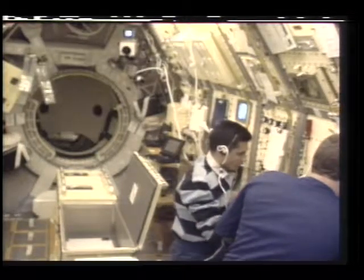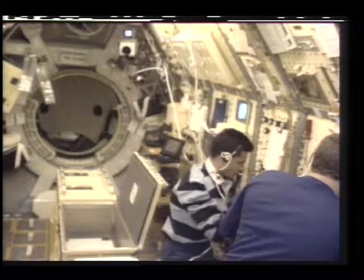Space Lab Huntsville, no response required. Just want to let you know we're changing views from TVC-1 to TVC-2.